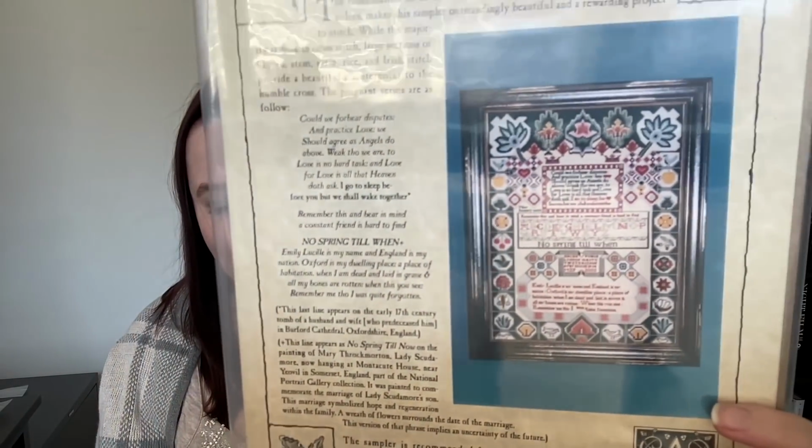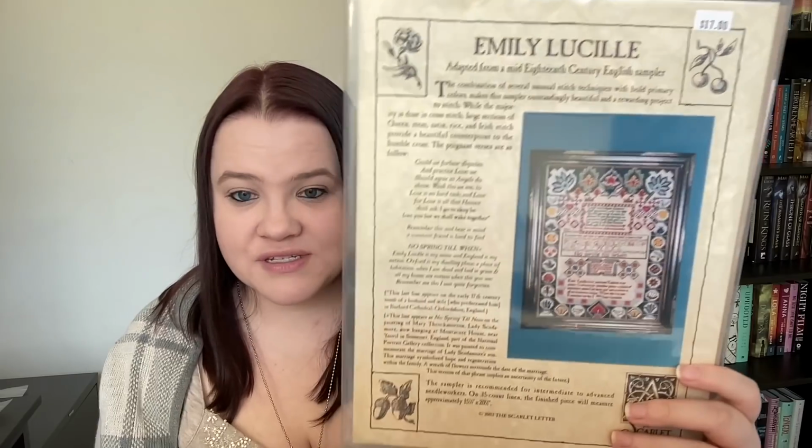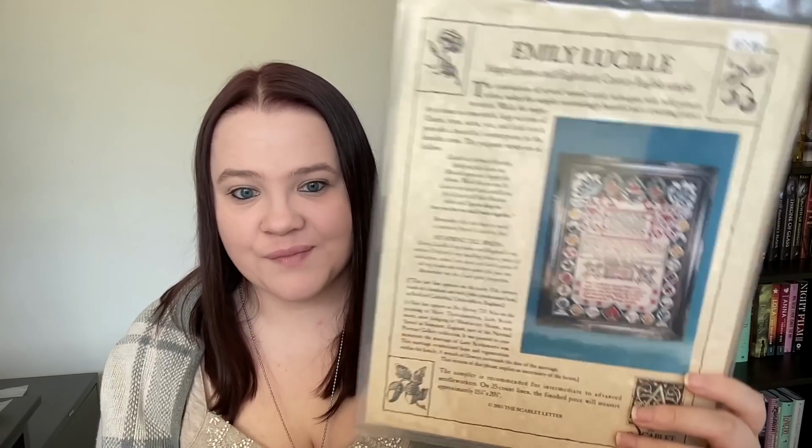It's just very, very cool. I haven't seen this one anywhere else. This one has queen, stem, satin, rice, and Irish stitch. I don't know what Irish stitch is, but it says the majority is in cross stitch, however, large sections of those other specialty stitches. So that could be fun. So I'm back and forth, this or Jane Walker. I have yet to decide. So we'll see.